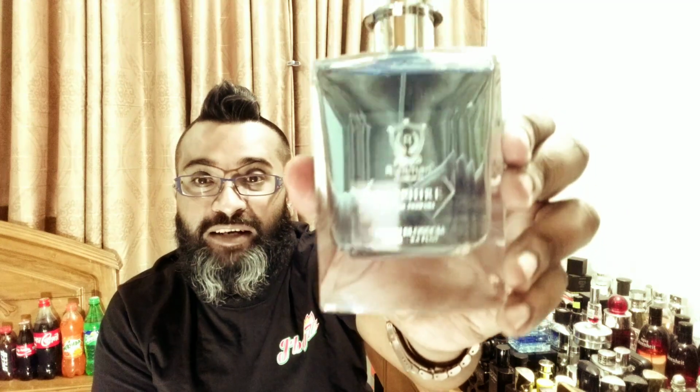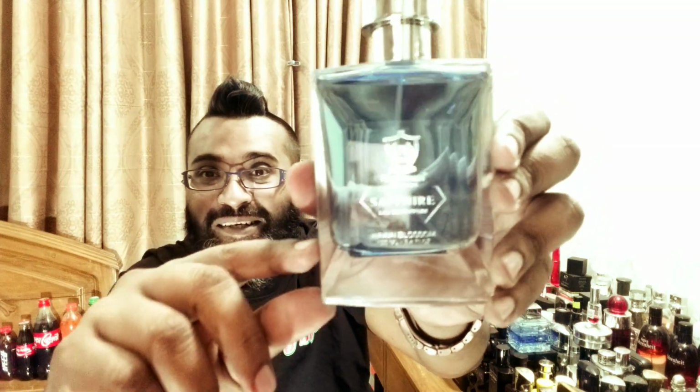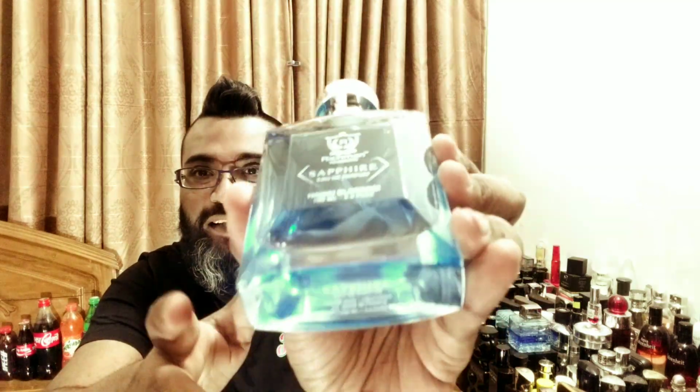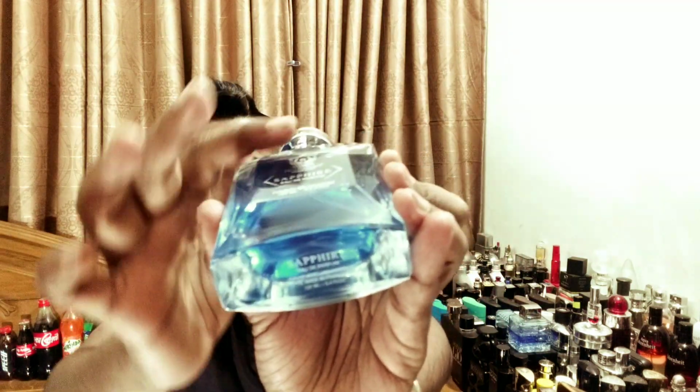So this is the box, and the bottle is really lovely. It looks like that, and it has a heavy glass base, very thick. Juice color is a light dark blue, somewhere in between, and it has a crystal-filled, raised kind of bottle.